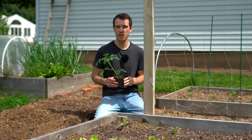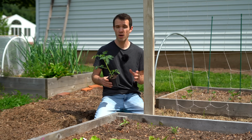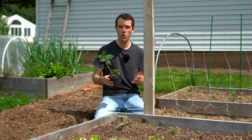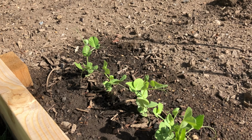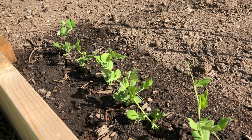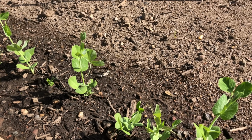Now, this does only happen if the rhizobium bacteria is present in the soil, but more often than not, it is already there and it will form a beneficial relationship between the peas and itself. The only thing about these crops is that they're not really meant to be grown alongside your tomatoes throughout the season. You need to terminate the crop at the right time to get the full benefit.